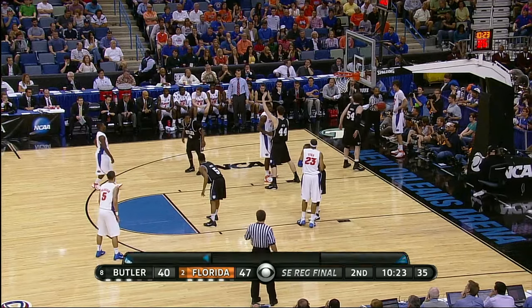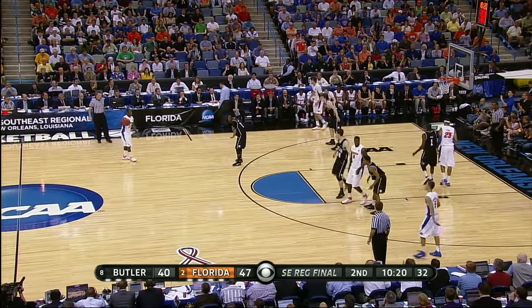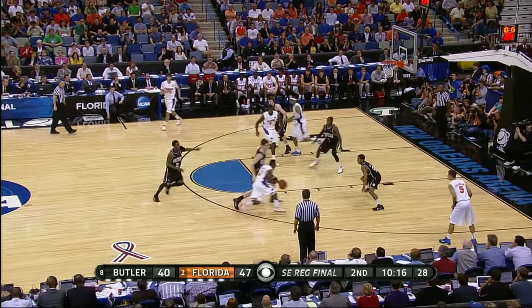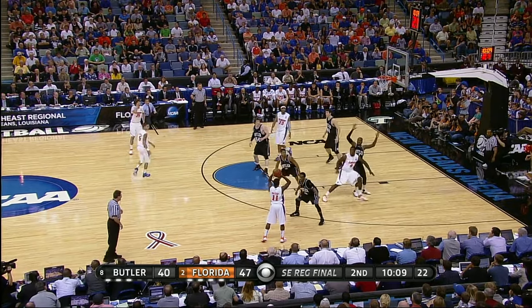We're talking about the struggles of Butler. They've missed their last 11 of 12 three-point attempts against the 2-3 zone, and now this pressure is really affecting the Bulldogs. Well, the fact that you've got your bigs right now, Tyus and Young, inside doing a nice job defensively gives the perimeter guys for Florida a lot more confidence to go out there and extend.